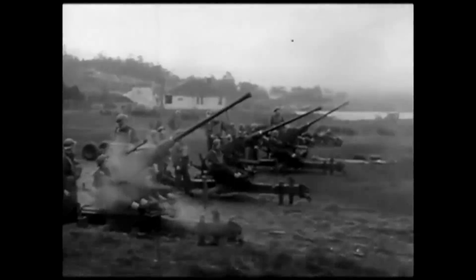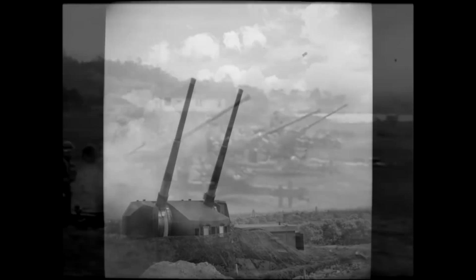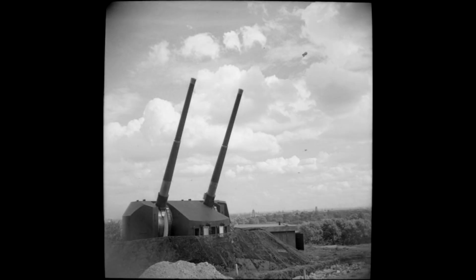For you Londoners out there, here's a quick sidetrack. You know Primrose Hill? This photo is of twin 135mm or 5¼ inch anti-aircraft guns. They were part of London's air defence.